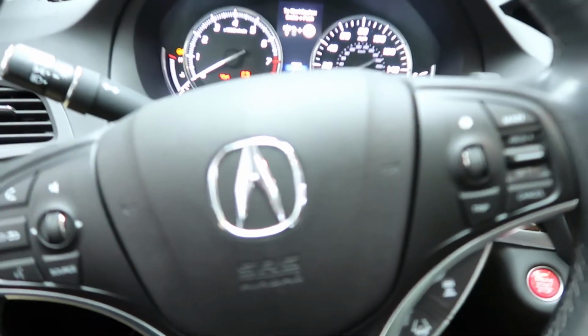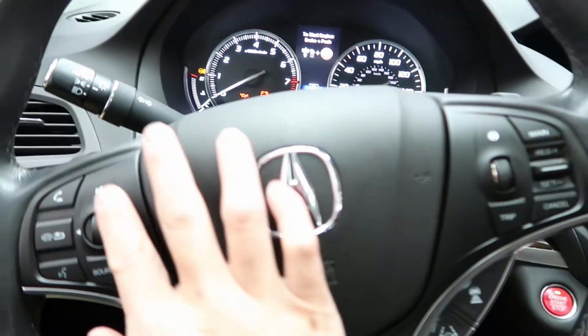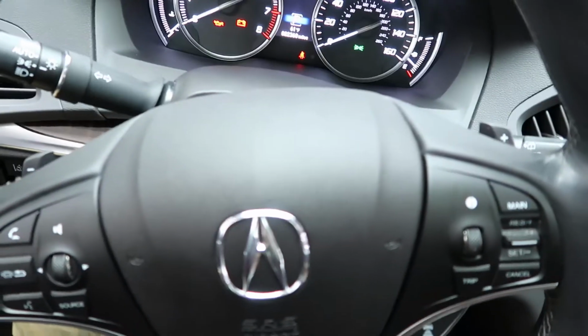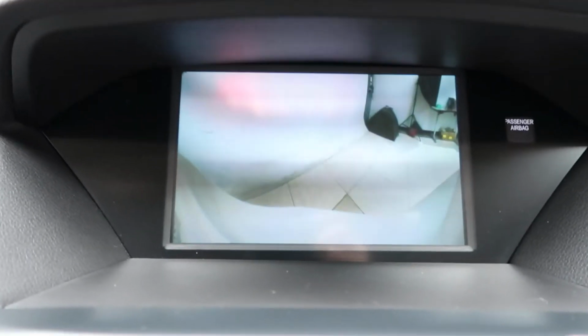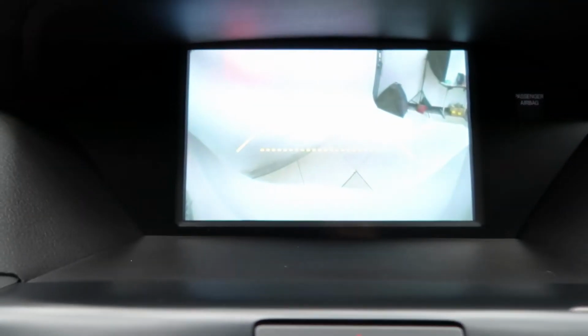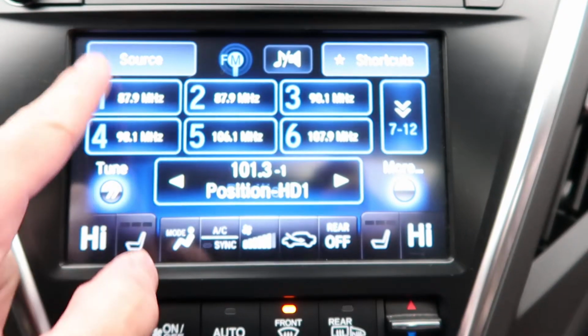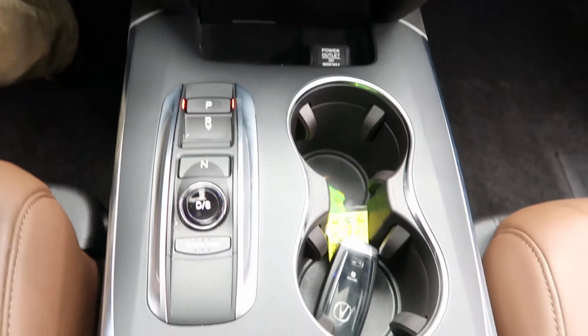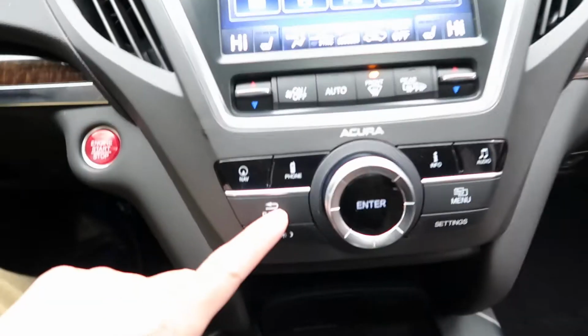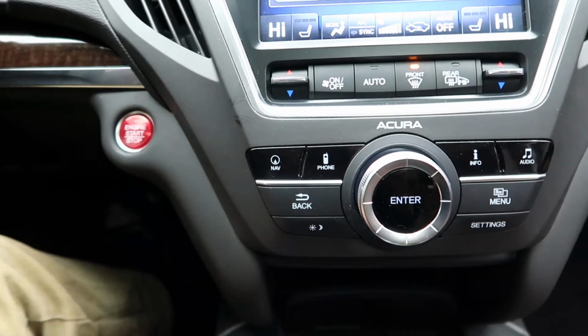Hopping in, we've got our steering wheel controls with Bluetooth capabilities, paddle shifters for extra performance, a push start ignition, rear view backup camera, media display, which is touchscreen, navigation, cup holders, hard keys for our navigation and media display.